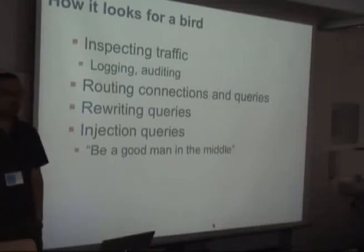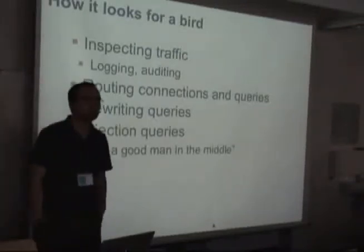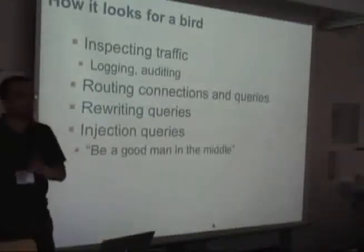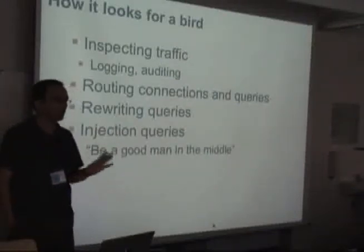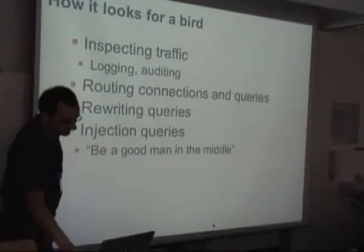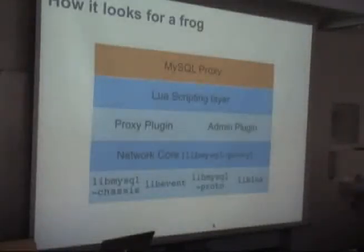You can generate your online views, you can materialize stuff, you can do a bunch of stuff. So everything that you can do at that level just by playing with the queries that you forward. You don't have to care about the protocol stuff. All that is hidden, that's what the proxy takes care of, hiding all that nasty stuff from you. Now what is talked about here is not about what MySQL Proxy can do, because that's what you have on the website.